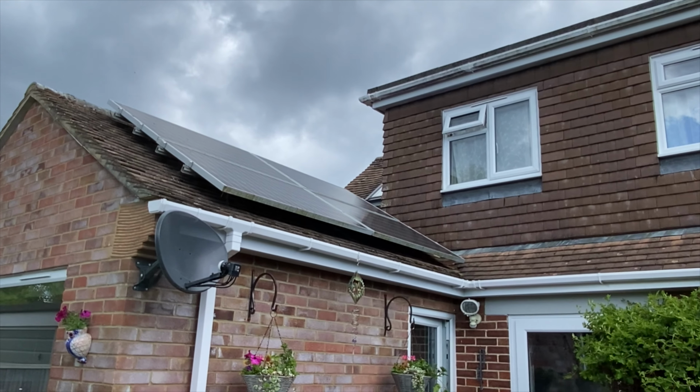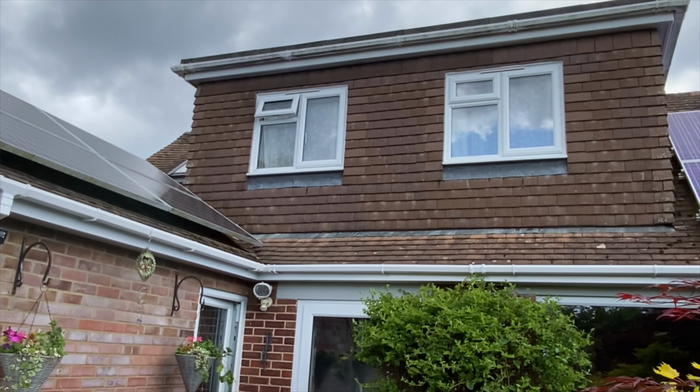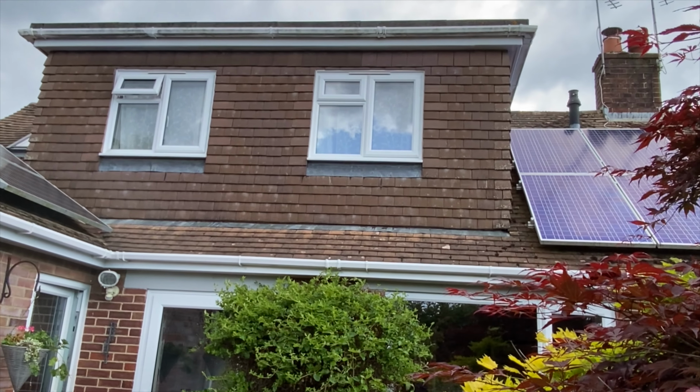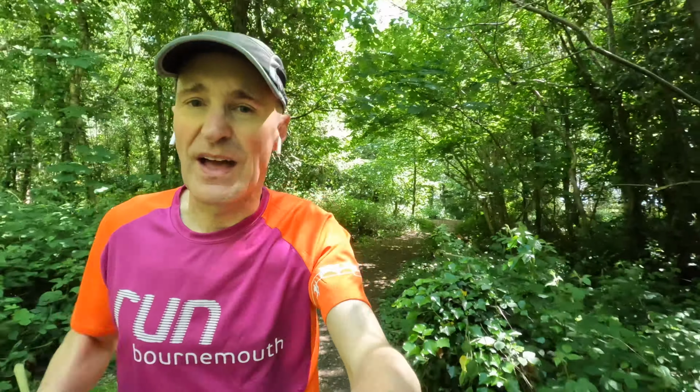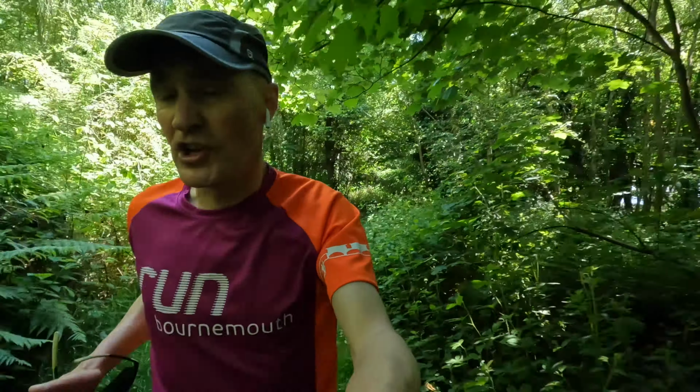And we think the south ones would be great. However, the other roof with the other panels on is slightly obscuring that one with shade in the morning, so I don't really get the best out of my panels until maybe the afternoon. So, you know, that obviously limits the amount of energy that I can produce.